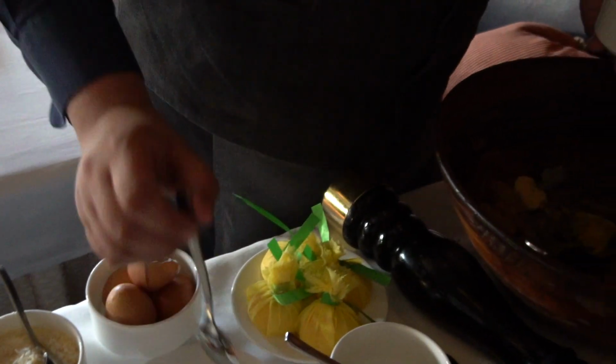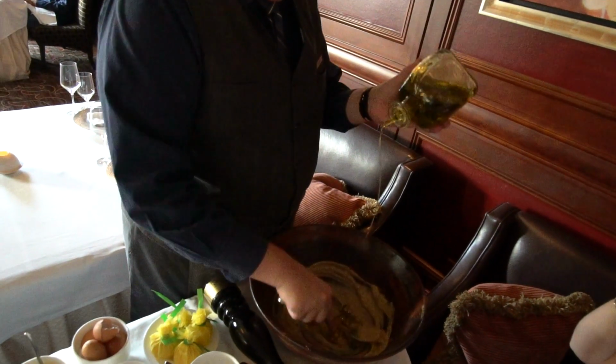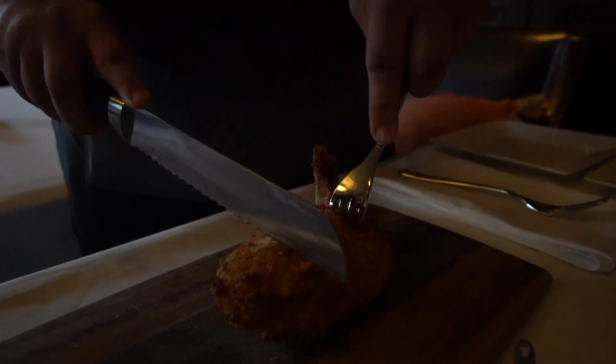You can honestly tell that this dressing is homemade and was made right here at the table, because they make the dressing up for you and then add all the salad. And it has homemade croutons on top with some of their bread from here. Really good.